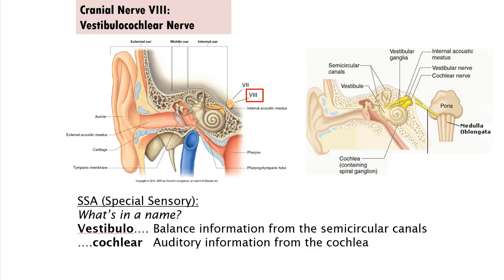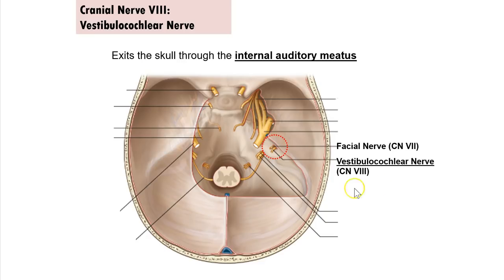Cranial nerve 8 is the vestibulocochlear nerve. Vestibulo meaning balance and cochlear meaning auditory or hearing. Because it's special sensory, cranial nerve 8 is carrying special sensory information from the cochlear apparatus through the internal acoustic meatus into the pons at the junction of the medulla. Once again, the vestibulocochlear nerve and the facial nerve both course together through the internal acoustic meatus.